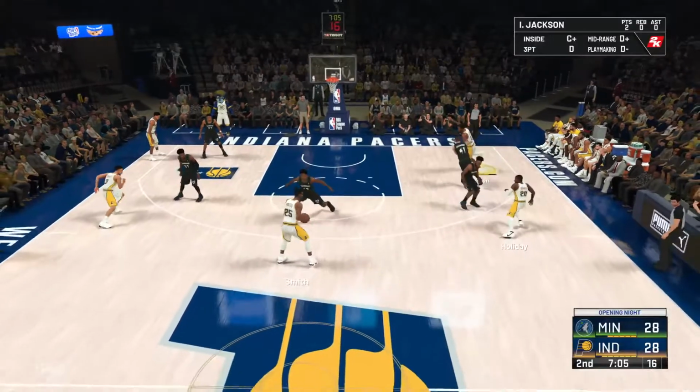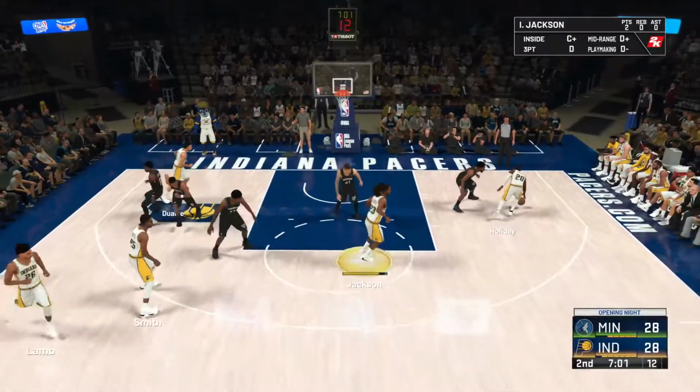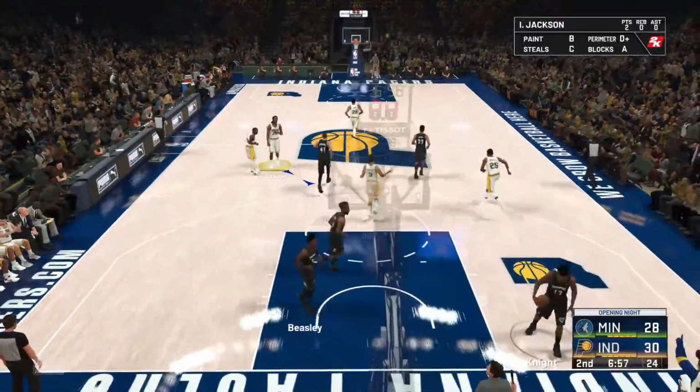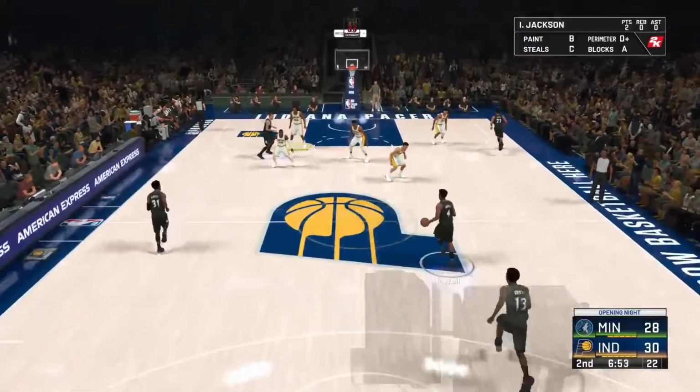Outside Holiday. To the paint. I had to press that twice, huh? Holiday to the middle. And then they froze me in the paint so I can get the 3 seconds. Down. And plays like that one can make the difference in a close game.